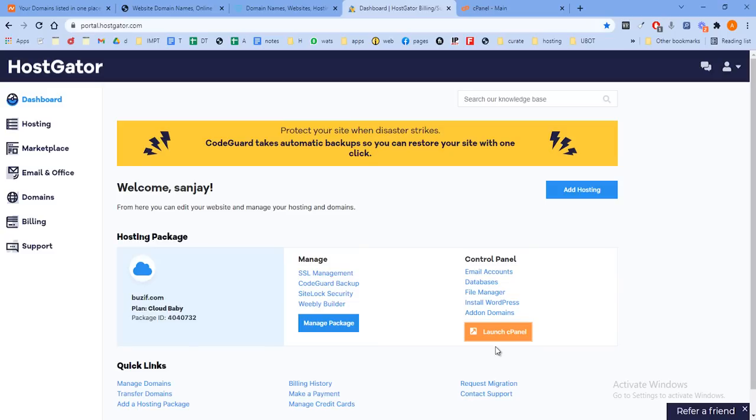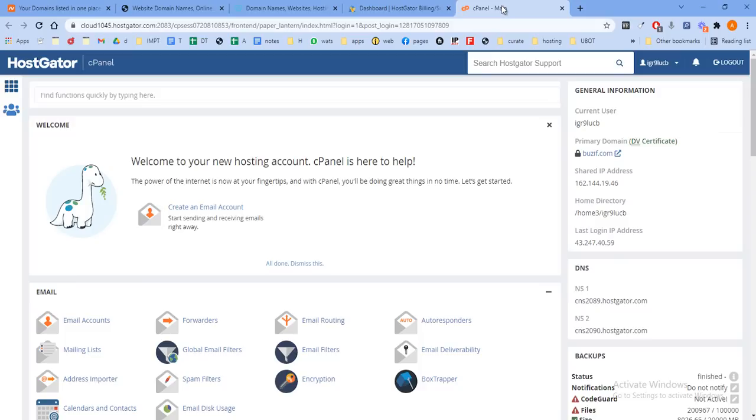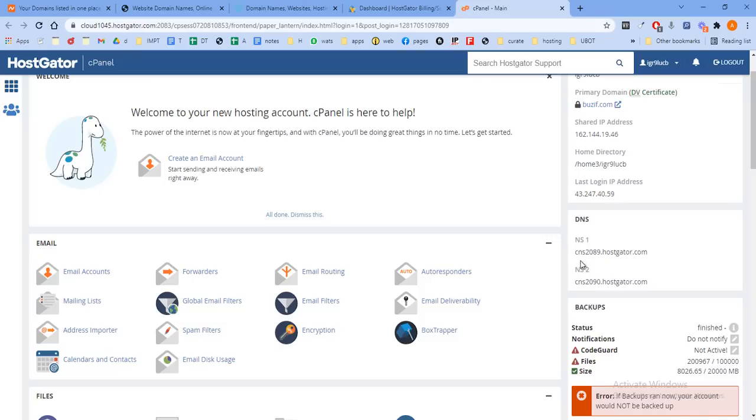So friends, I'm in my dashboard of HostGator. This is the portal that you will get if you purchase a hosting plan from HostGator, and here you will find all the information and all the links that are important for you. Here in the control panel list you can see launch control panel. Once you click it you will be in the control panel, or you can call it cPanel, which is the name of the control panel actually. Here on the right side you will see ns1 and ns2. These are the name servers that you need to add to your domain. Then only will the domain be linked to your hosting and you can use that domain to host your website. Okay friends, so let's copy this.